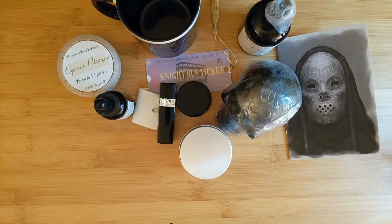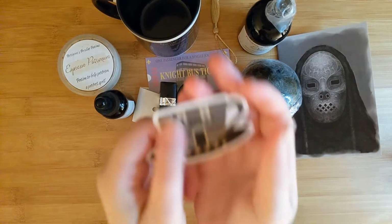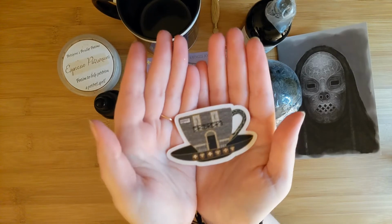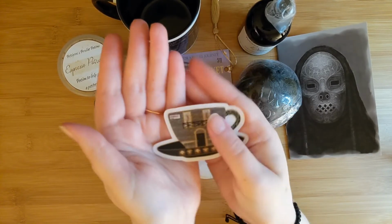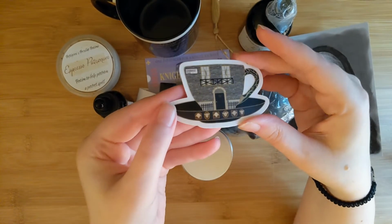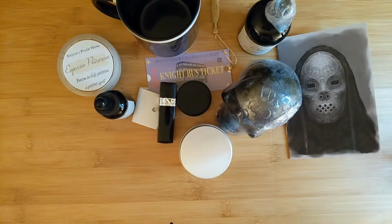Alright guys, I am really sorry. There were 2 items that were in the bottom of the box, hiding probably from Creature. I would hide from him too, even though he's harmless, but still. This is what our pin is going to look like when it arrives from the House of Black. She sends the stickers with it, and this is the sticker. So this is super cool up here. If you need a closer view, we've got that.